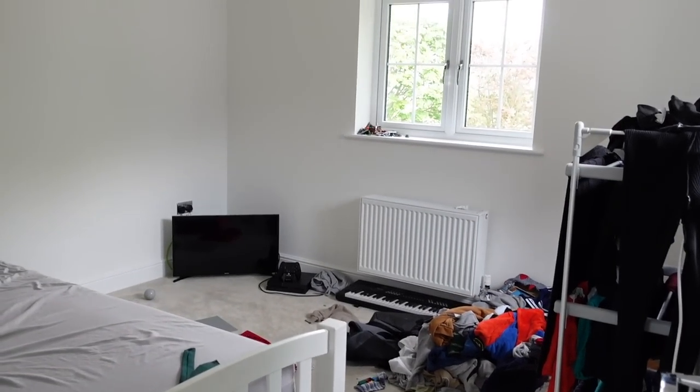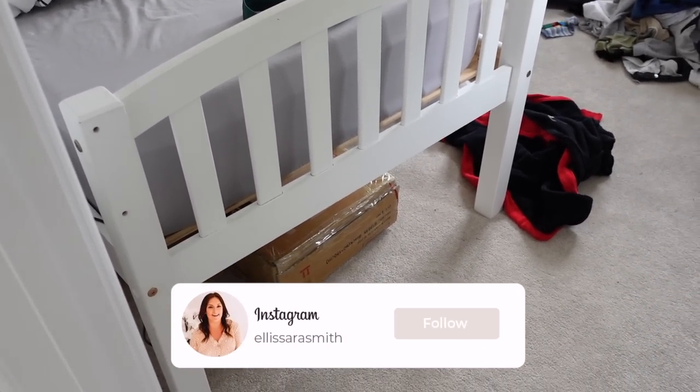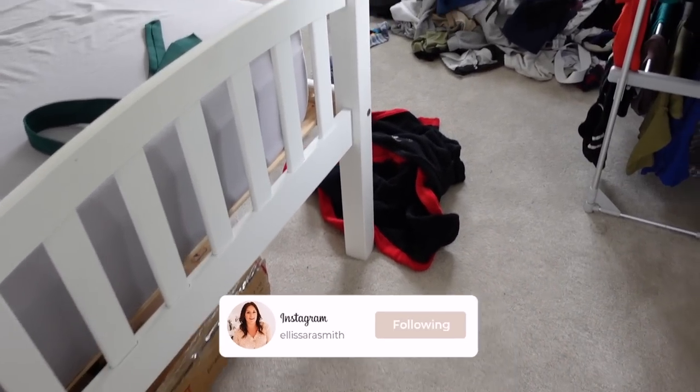So I'm going to show you what the room looks like now, and then you can join me as I clean, organize and redecorate it all. Okay, so this is his bedroom at the moment. It is an absolute state. His new bed's under there. My son is so oblivious that he doesn't even pay attention to this sort of stuff.